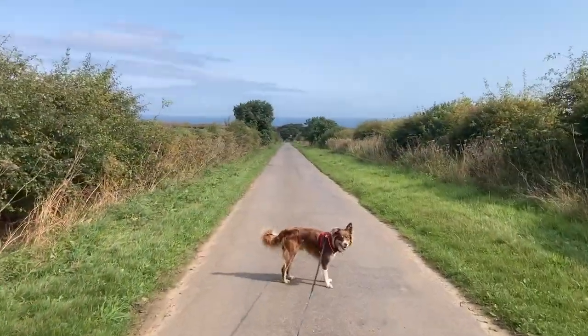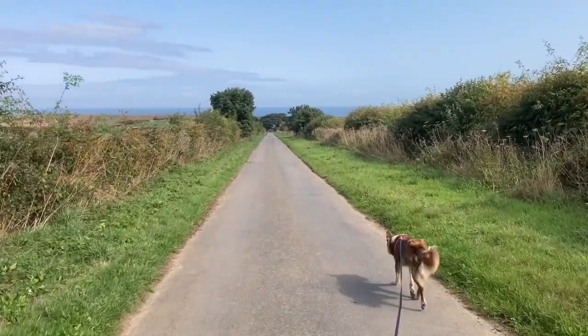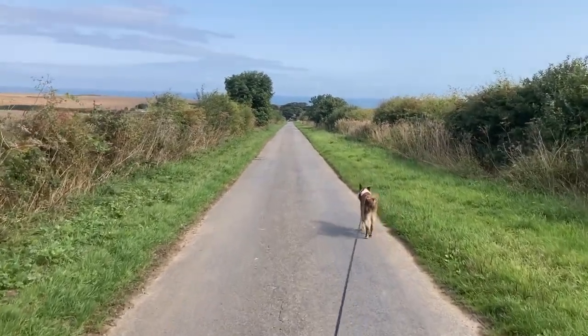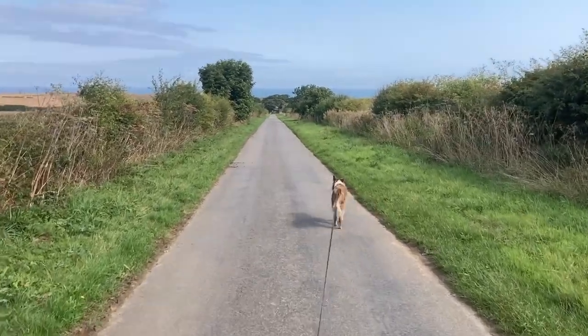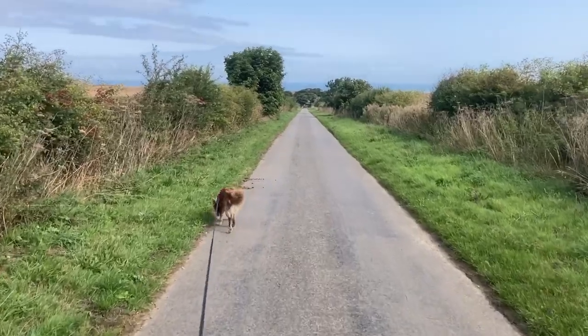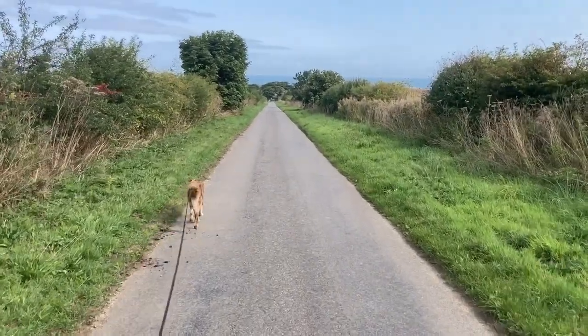So there we are, we can see the sea again. We're heading down towards the Cleveland Way to turn off on the right, and I've still kept him on the lead because there's a bit of traffic, but I think he's happy enough on the lead. In any case, he keeps stopping and waiting for me to catch up to him. We'll do a bit more when we get onto the proper Cleveland Way.